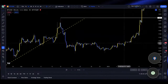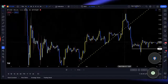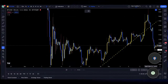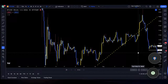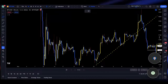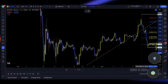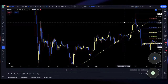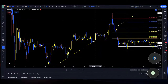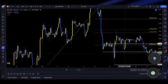So look what it did here. It went up like this. It's very small here. Like, it swept the low, right? So what you do? Put the fibs again. Where will it go? Did it sweep the low? Is there an order block here? Yes, there's an order block here.